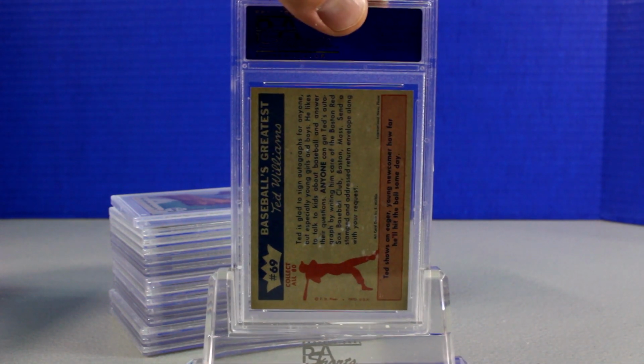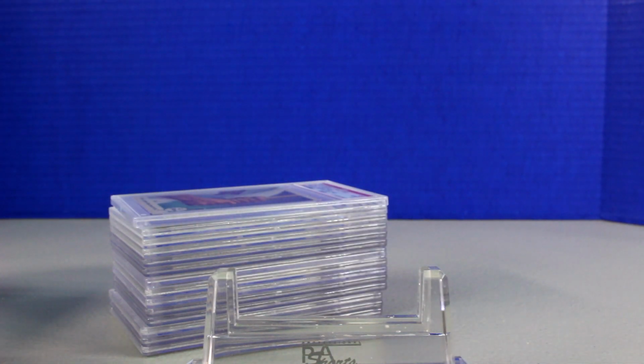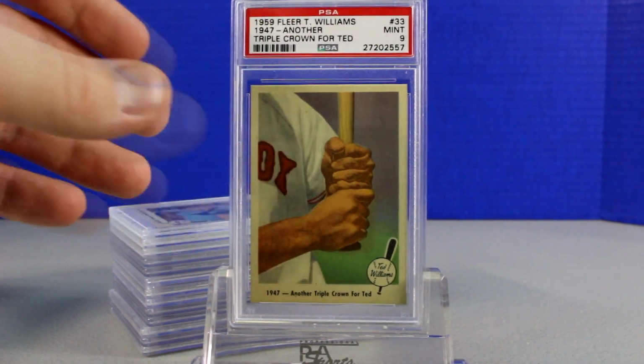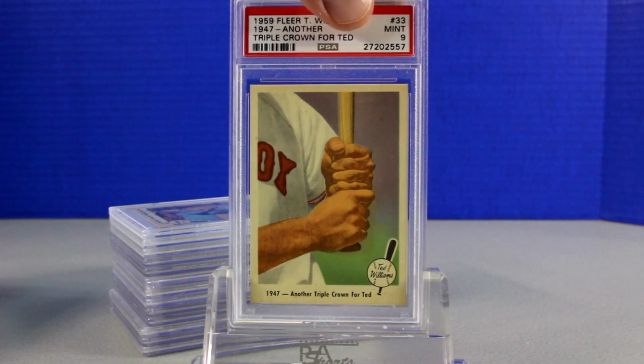So if you're looking for a good bargain Ted Williams card that I'd be surprised if you would lose on, I definitely go with these. There's not really much to lose on these. Again, another PSA 9, really cool image showing Ted Williams in his grip. It says 1947, another triple crown for Ted.